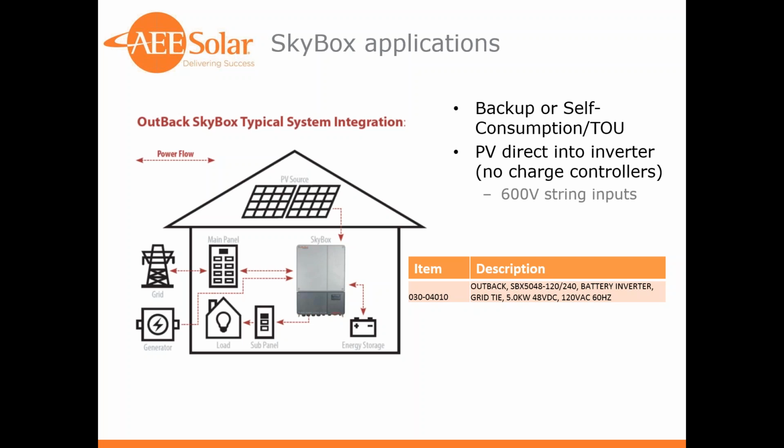backup capability. It's kind of like the if you give a mouse a cookie, if you give someone the option to do self-consumption or time of use, they're typically going to want to do backup as well. It's kind of one of those not common sense upsells, but I think you'd be hard pressed to find a lot of homeowners that would be willing to forego the backup capability just to achieve the economic savings around self-consumption or time of use.